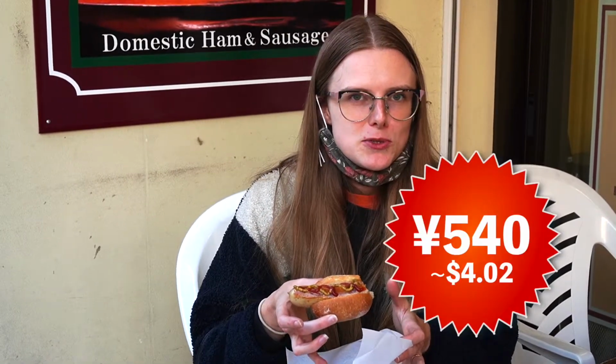Definitely doesn't have the issue of when you have way too much bread and not enough sausage. Oh, the bread is like a sort of crunchy ciabatta, and the sausage is just lightly seasoned with some herbs, and then I put a bunch of mustard and ketchup on the top, but this is like a proper sausage.